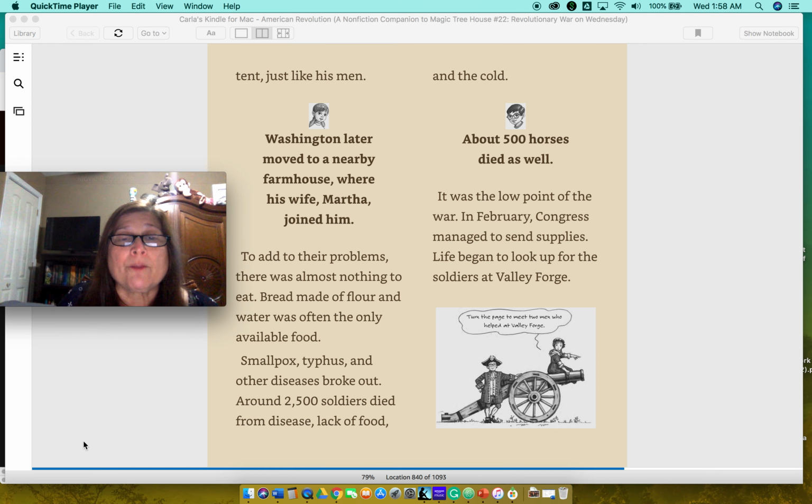To add to their problems, there was almost nothing to eat. I imagine there's hardly anything to eat. It's cold. Poor men. Bread made of flour and water was often the only available food. Smallpox, typhus, and other diseases broke out. Around 2,500 soldiers died from disease, lack of food, and the cold.